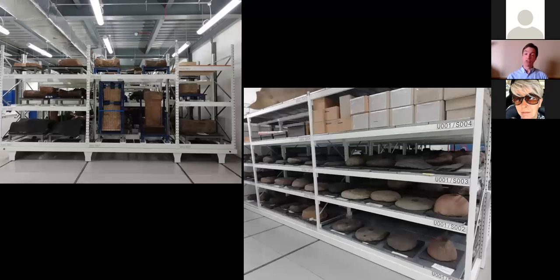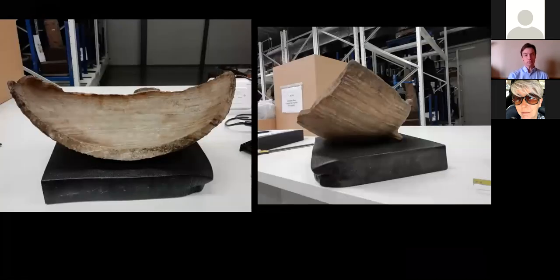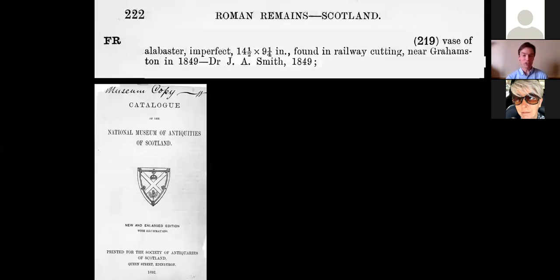One of the things I discovered in this move was a box I'd never previously noticed, labelled Alabaster Bowl from Grahamston, Falkirk. And in fact, there were two boxes with that label, one of them with this bizarre layered lid-like object, and the other one with much more of a large bowl, 350 mil or so in diameter. We see it in two different views. Well, of course, for any museum curator, the first thing you do is you find the number and you chase off to the catalogue. And the 1892 catalogue of the museum describes a vase of alabaster, imperfect, found in railway cutting near Grahamston in 1849. And this gave a critical clue.